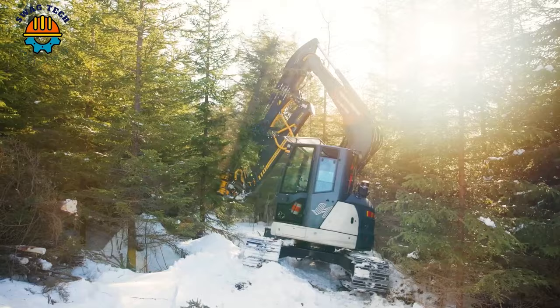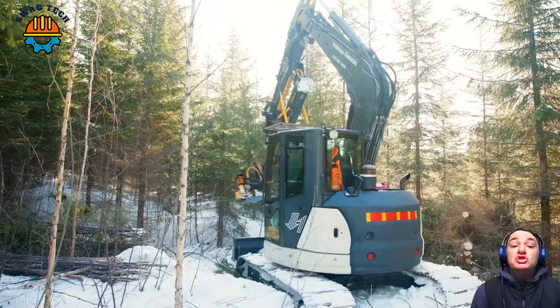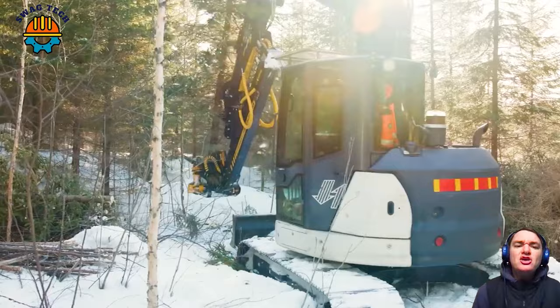The T-Mac 200F forestry mower equipped with collector and delimber reigns supreme. With formidable cutting ability, it transforms the snowy landscape into a symphony of falling wood. With precision and power, boasting impressive cutting capabilities, it easily handles even the most difficult trees.